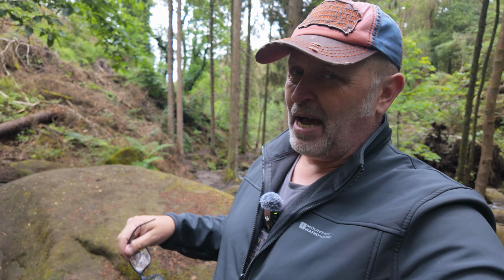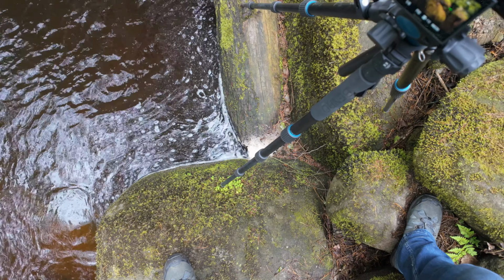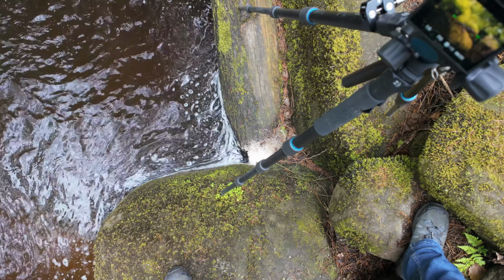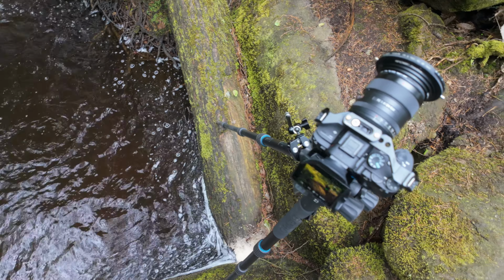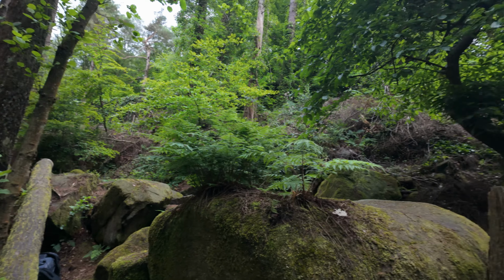But I'll just show you how I'm perched. See, I'm not even on a flat rock there. It's just the pin on the bottom of my tripod clinging on there for a minute. And obviously I've got this very slippery boulder, very slippery rock, and it's all being perched on there, basically to try and get this shot over here.